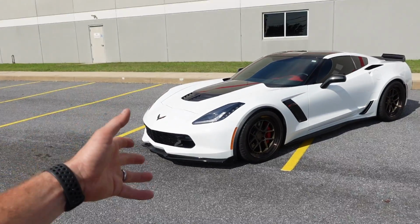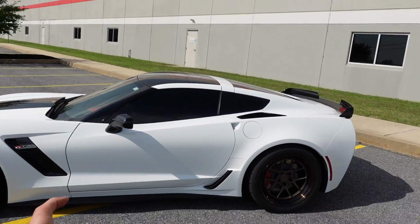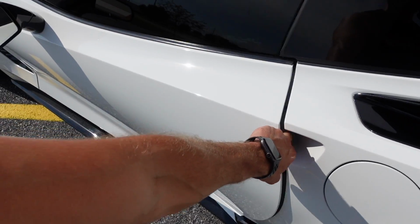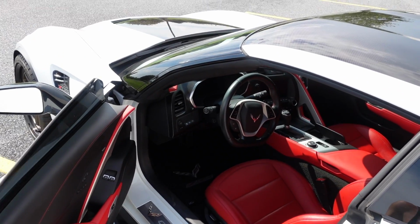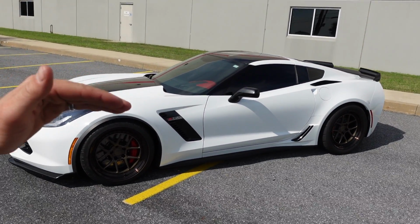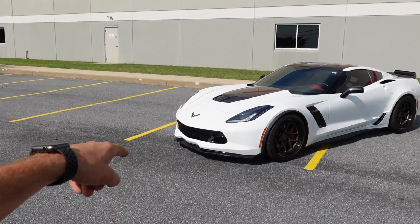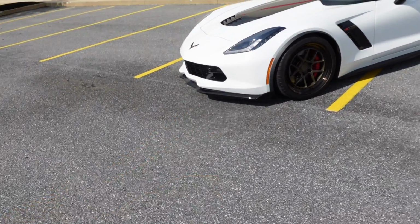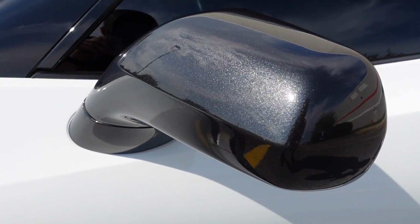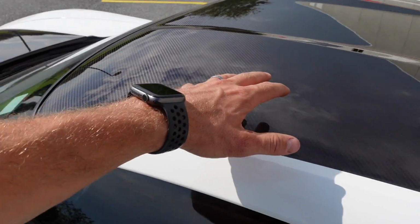So here we have an Arctic white red combination C7 Z06. On the exterior, guys, we got white. Technical name is Arctic White from General Motors. And then on the inside, we have the red leather interior. This car is a 2LZ, which means it's kind of like the mid trim level, but it has some of the top trim level options, which is the OEM aero that runs around, which is in a carbon flash. So technically all carbon fiber, but it actually looks very shiny versus your traditional carbon fiber, which you can see here on the roof and the hood.